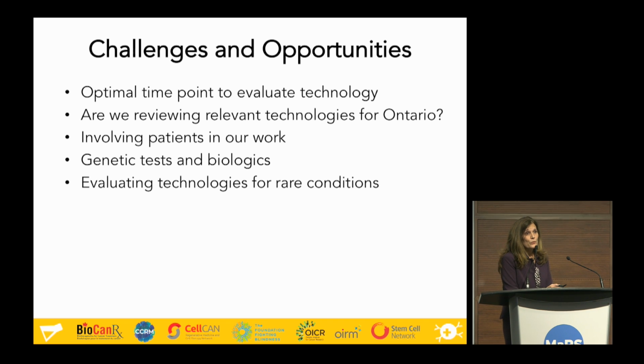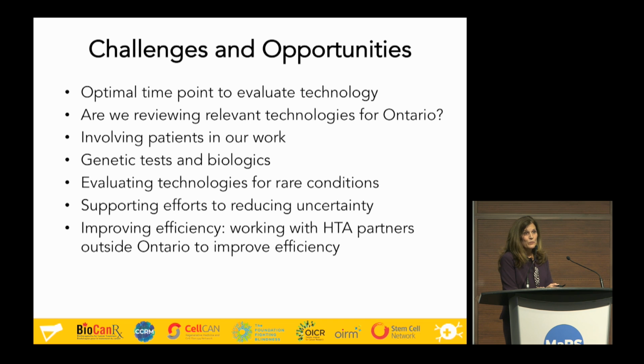We have a new file, and that's to review genetic tests. We have the Ontario Genetic Advisory Committee, a subcommittee to OTAC, and their mandate is to review genetic tests and advise on which tests ought to be recommended in the province. Genetic tests are a huge area of development and research, with very fast turnover. The challenge there is to keep up with the number of tests coming to market every day. Rare conditions can also be a challenge in terms of the value framework we use to make our decisions.